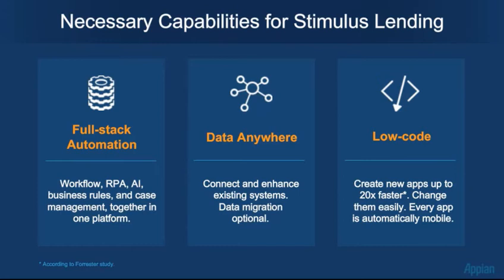Sure. What if, sort of going on the opposite end of the spectrum, you have somebody who just walks right into a branch with a paper application, just like the old days. Can Appian handle paper as well?